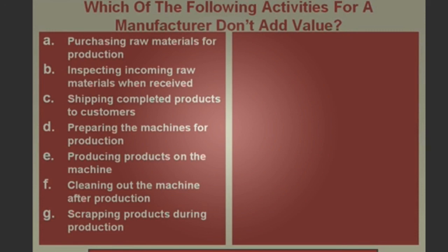Are you done? Okay, here are the answers. Purchasing raw materials for production, what did you say? It's value added. Inspecting incoming raw materials when received, this is contentious. If you said value added, the chances are a lot of companies won't agree with you. It's considered non-value added. As I said, most companies do not see inspection as a value added activity.